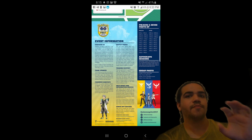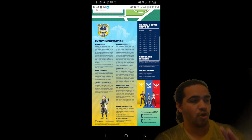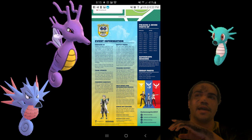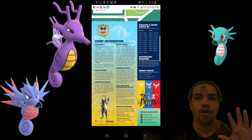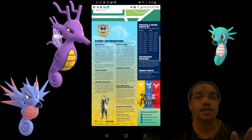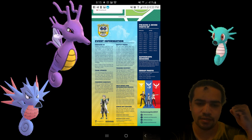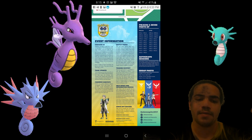we also got confirmation of the new shiny for GoFest. It's going to be Shiny Horsey. Shiny Horsey looks like this with Kingdra and Seadra. I already speculated that this was going to happen, so just confirmation that Horsey, the Horsey line, is coming to GoFest. So super excited about that.